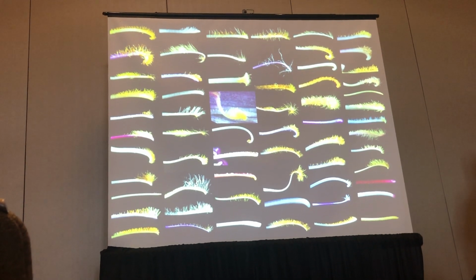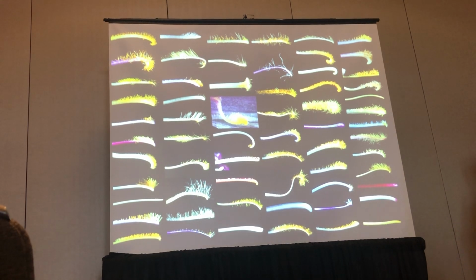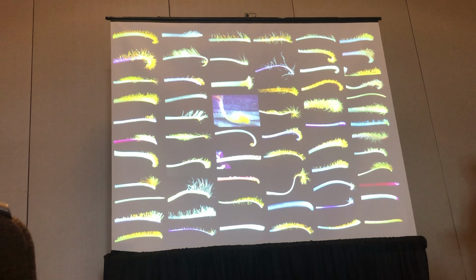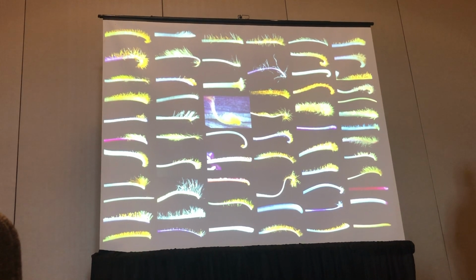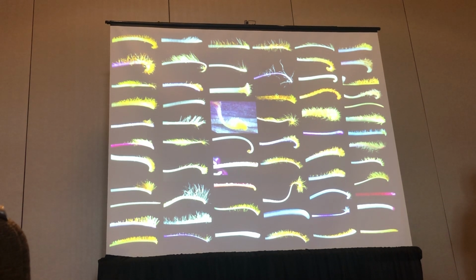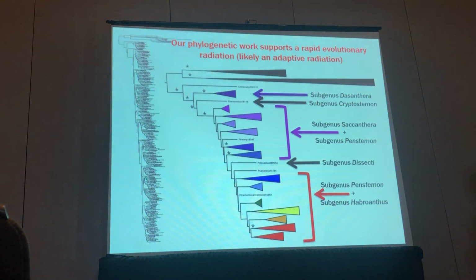The common name for Penstemon is beard tongue. The staminode actually kind of sticks out of the corolla for some of the species. It's kind of hairy, therefore the beard tongue. But not all of the staminodes have trichomes. Some of them are actually glabrous, and some of them are very short. So there's a lot of variation on that morphology as well.